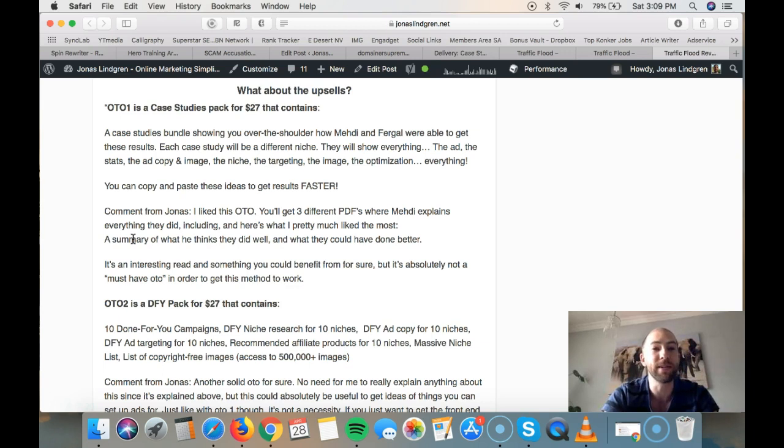But that's a pretty cool upsell. Absolutely nothing you need in order to make the main method work. It has nothing to do with more teaching of the actual method. Everything is explained in the front end. But it could be interesting for you to take a look at that. So it's completely up to you if you want to get it or not.